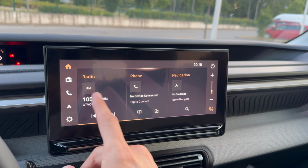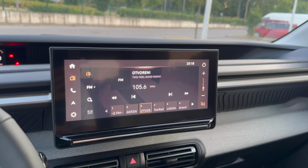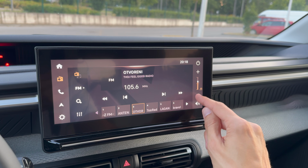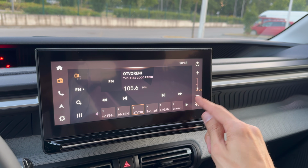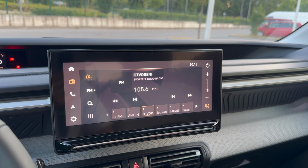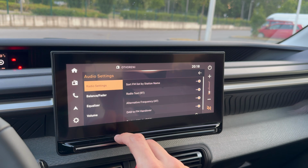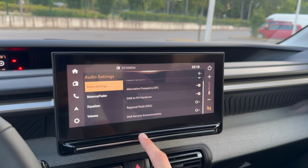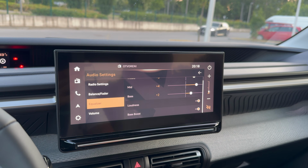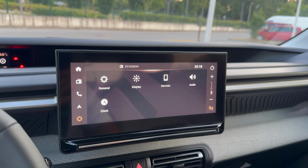Now you can pair your phone. We have here radio, and let's play some music here. I can't play this for too long, not to get a copyright strike, but good sound system, and you can play here with the settings, the balance, equalizer, middle, treble, bass, and here other volume settings.